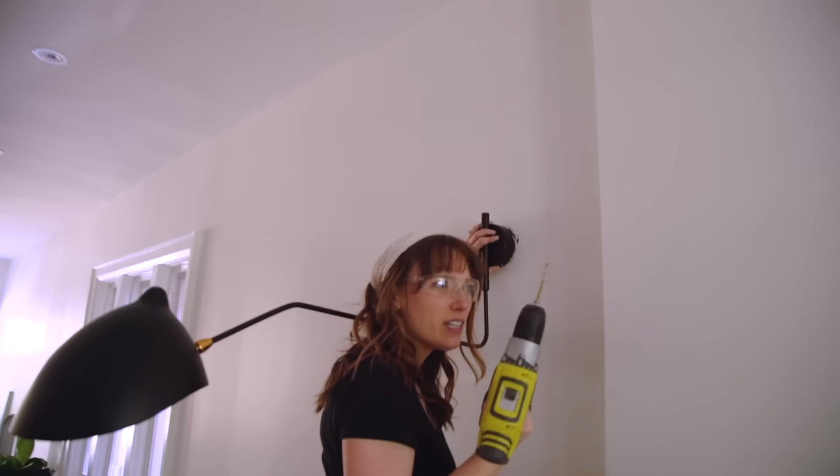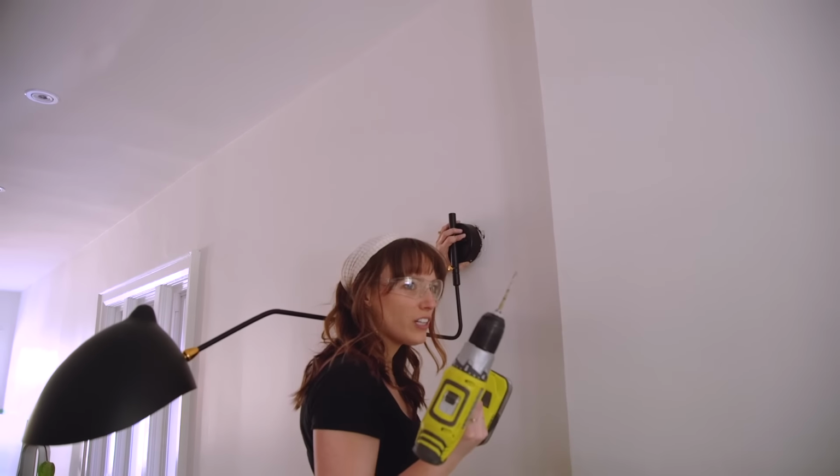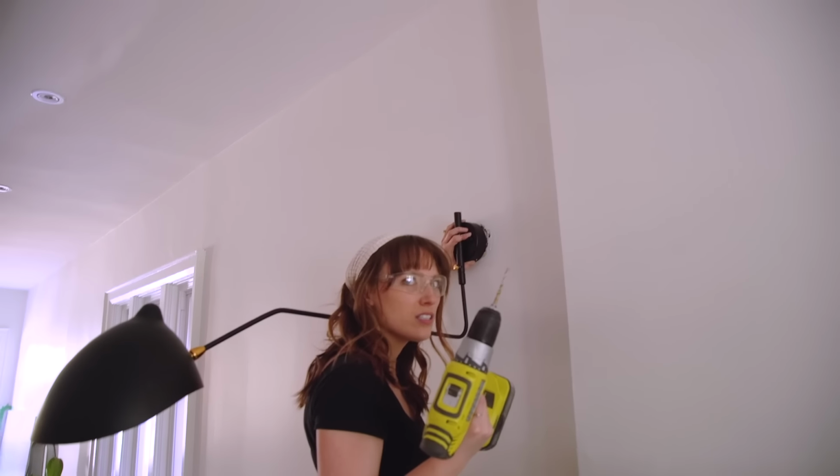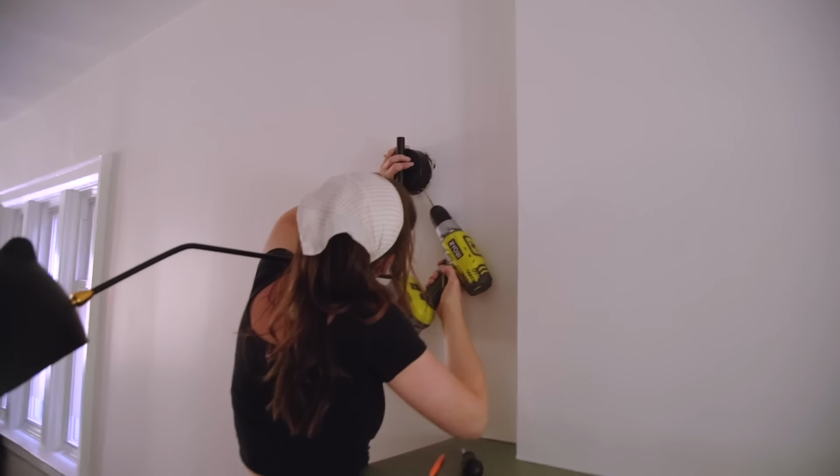If I'm holding an electric drill, even though the power's off, if this electric drill touches the wires, does it make the whole thing electrified? I don't know. I think we're good, right? Yeah.